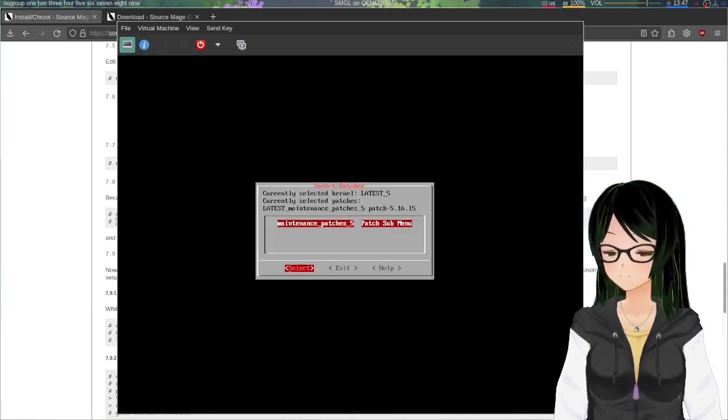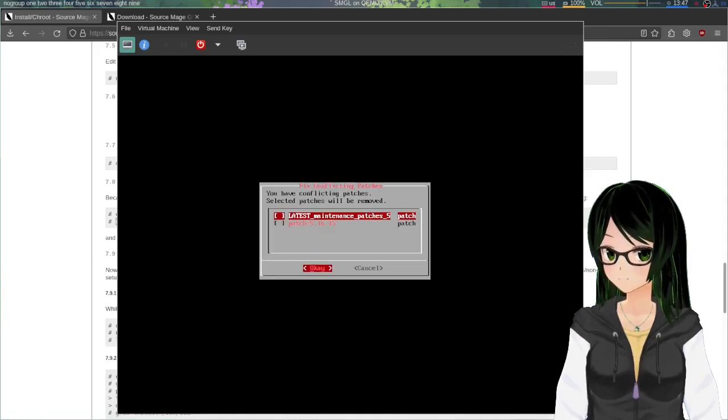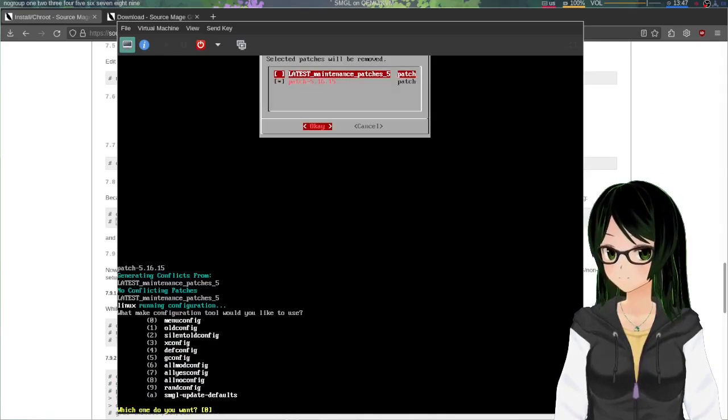Now I'm guessing commit is what I want. And exit, probably. Oh, conflicting patches. Nice. So I'm guessing these are probably just both the same patch. Let's deselect the one that doesn't say latest.